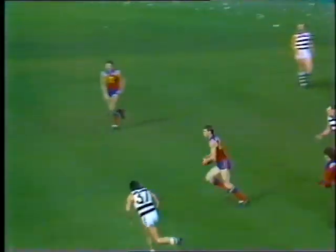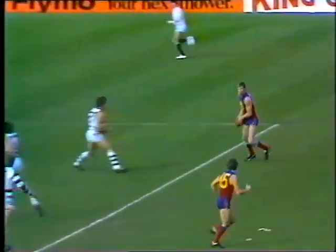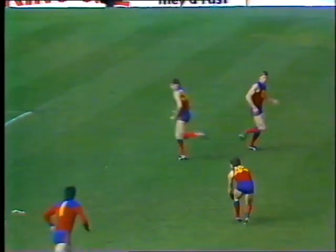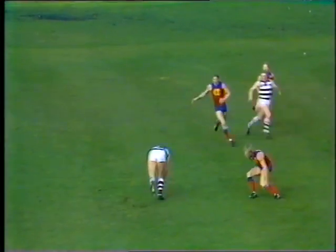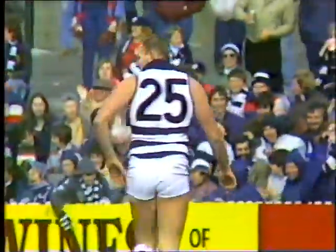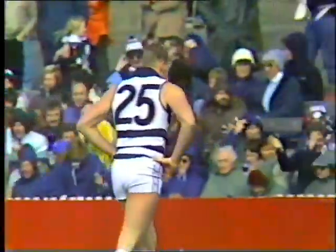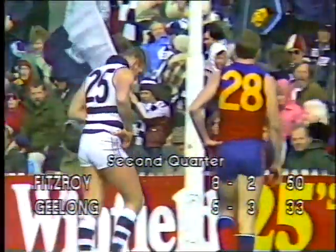Well, look at him, just running away. Jackson not even chasing him. Goes for the short pass. Gotch is tripped, and Fitzroy out of trouble. Bad play by Jackson there. Whether he's got the pace of Reeves or not, he can still keep chasing. Shocking hand pass from Gotch, and Jackson standing back in no man's land. Snaps towards goal. And that's giving away a goal. Bad play. Geelong were able to capitalise. Well, they should. They moved to 5-3, trailing Fitzroy 8-2 on 7's big lead.